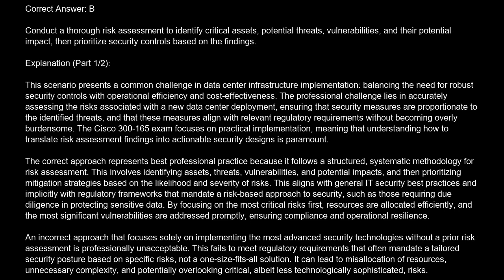The correct answer is B. Conduct a thorough risk assessment to identify critical assets, potential threats, vulnerabilities, and their potential impact, then prioritize security controls based on the findings. Explanation.